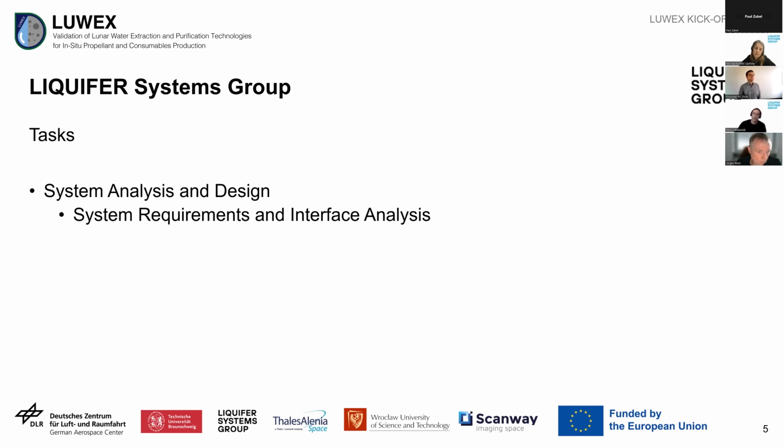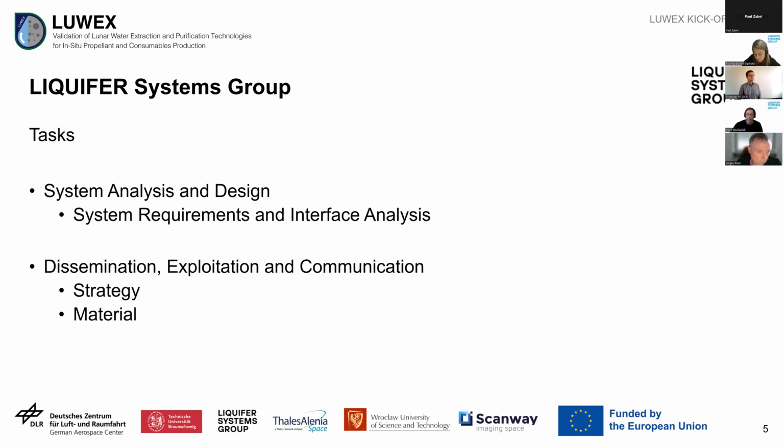Similarly, we will do the same for a future notional flight model with respect to dimensions, mass, power, thermal loads, regulatory characteristics, and so on. We will also investigate the requirements on the water quality for the propellant production and life support potable water. And we will define all of the external and internal hardware and software interfaces.